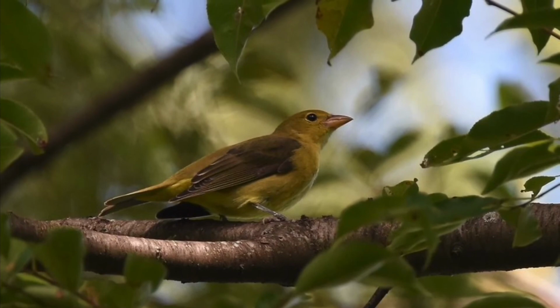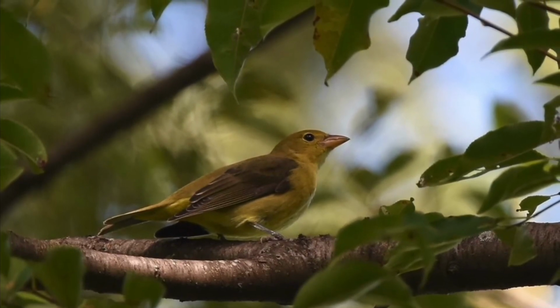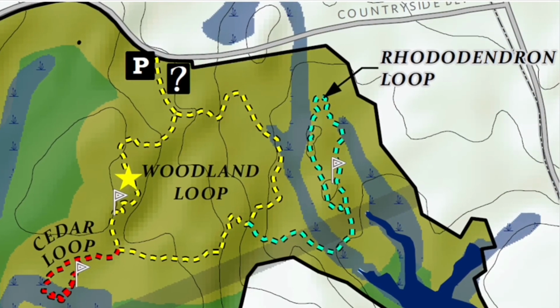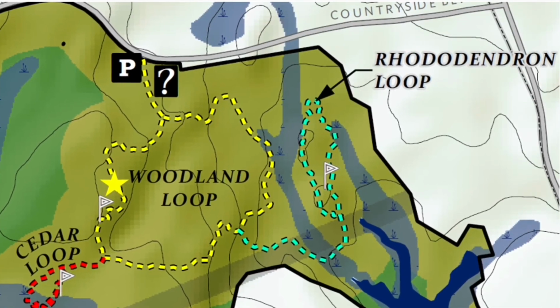Scarlet tanagers nest very high in the canopy, usually 50 feet or higher, utilizing broad deciduous leaf clusters to obscure their nests. Those were some great birds. We're going to keep going along the woodland loop now until we reach our next point of interest.